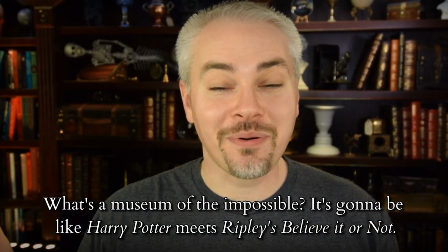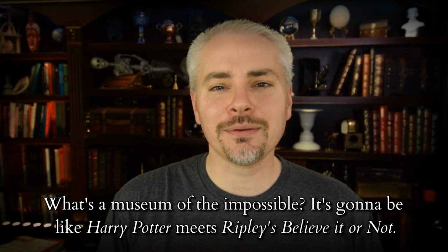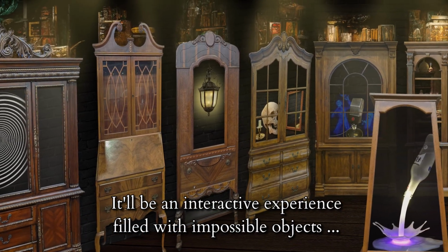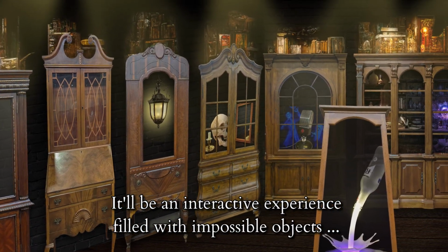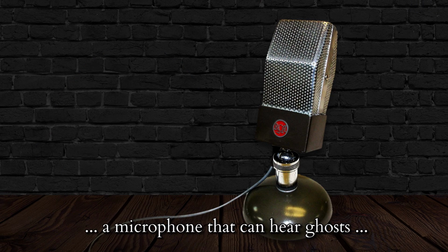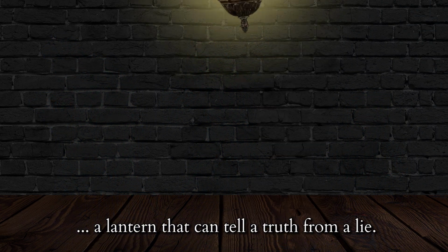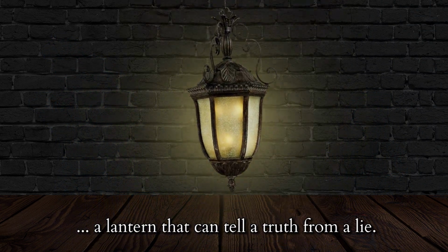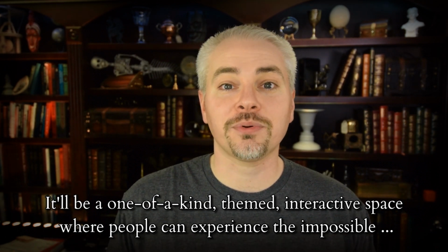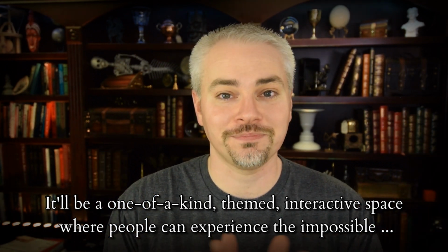What's a Museum of the Impossible? It's gonna be like Harry Potter meets Ripley's Believe It or Not. It'll be an interactive experience filled with impossible objects. A vampire skull that has no reflection, a microphone that can hear ghosts, a lantern that can tell a truth from a lie. It'll be a one-of-a-kind, themed, interactive space where people can experience the impossible.